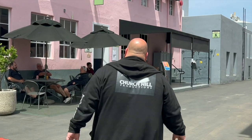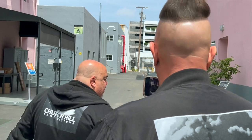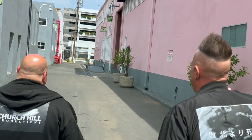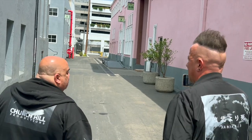Also mentioned, the Jacksons rehearsed for their Victory Tour here. Yeah, that's what I heard. That and Soul Train. That is just incredible. Soul Train was shot here. And Star Search. Star Search.